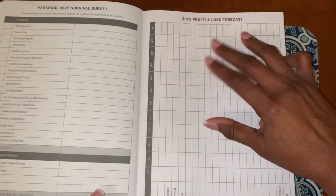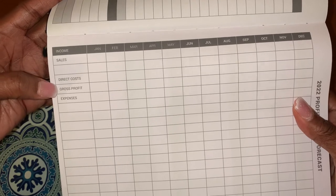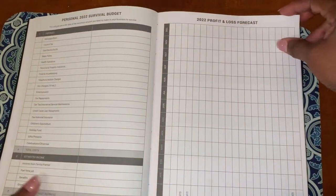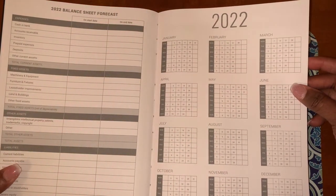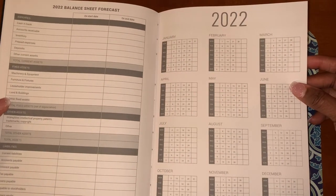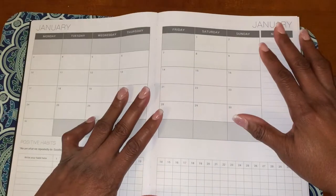This I really like. This right here is your profit loss forecast. Let me turn it sideways here so you can see it. It's got sales, direct costs, gross profit, and expenses down here on the bottom, your total and your net profit. So this thing has got it all in one place. So you get into your 2022 balance sheet here, going through leasehold improvement, machinery, if you got anything you need to keep track of as far as that goes. Here's your overview of the whole year, month by month. Now we're getting into the weeks.